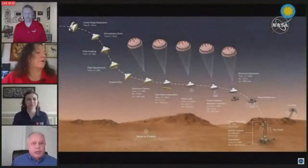Let's ask John, since you're back, the McNally family from St. Louis, Missouri. How soon after the rover lands will they launch the helicopter? Well, once the rover's down on the surface, there's a lot of checkout and testing that needs to be done to make sure that everything survived the landing. So it won't be in the next day or two. It'll be a little bit down the road. But I'm pretty sure, given all the excitement and interest, that when that is about to happen, everyone will know about it. So you'll have an opportunity to tune in.